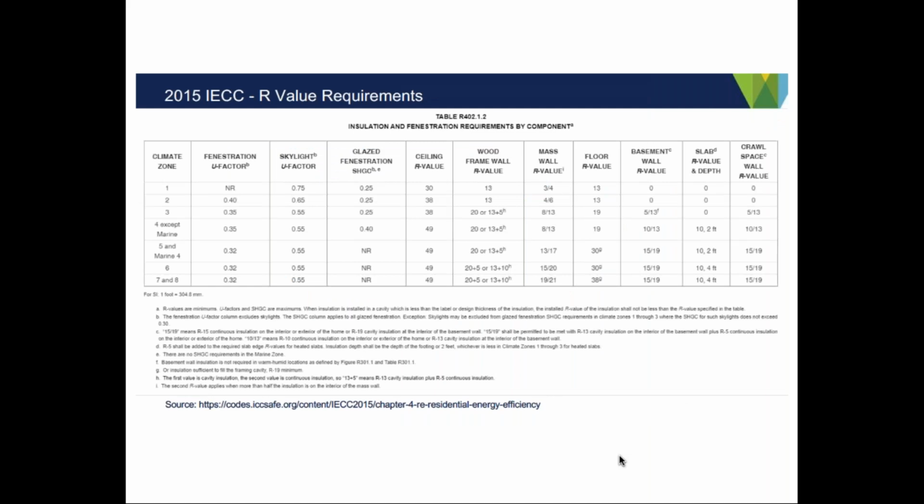So quickly, I wanted to highlight, and then you can hit the next slide. This is just the table from the 2015 IECC R value requirement. So you can see there in the red box highlighted is the R value per climate zone. So again, highlighting the fact that by climate zone, the R value requirements from a code perspective are different. And that makes sense. You're going to want more insulation, thermal protection in Maine than you would maybe in the middle of the country here in Virginia, just based on the range of temperature that you see.